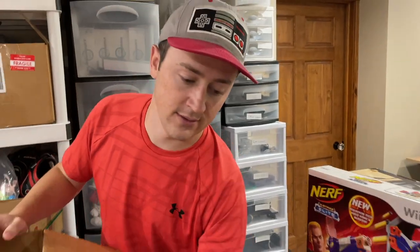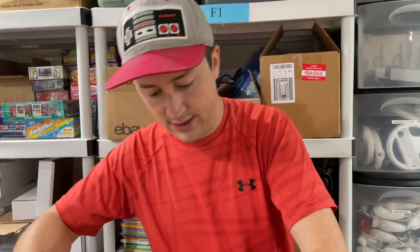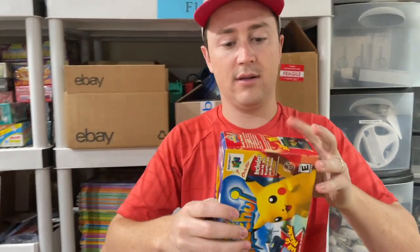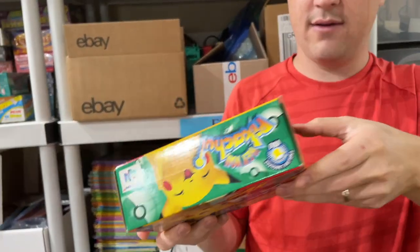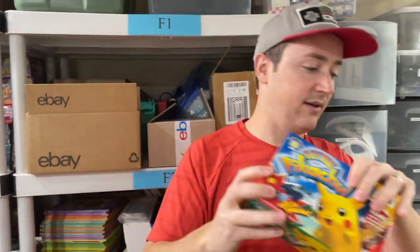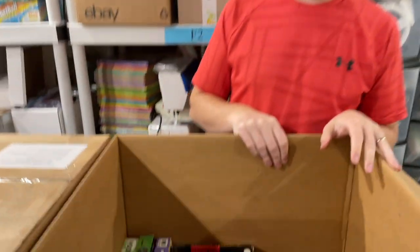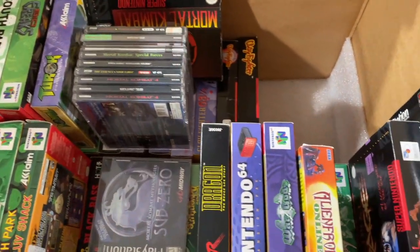Unfortunately, the box size, you can't get graded with Wata because it'd be custom with VGA. Come on, Wata. All right, sealed on this side, not sealed on that side. Hey, you Pikachu. Again, fantastic condition on that one. And there's a bunch of stuff in here. We're going to pull these out and pan over everything at one time in just a second.